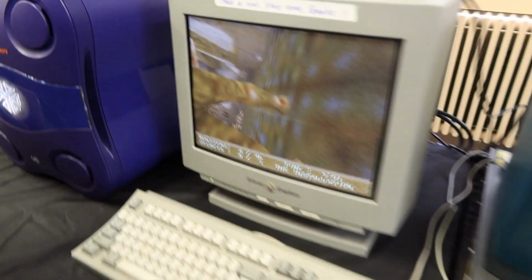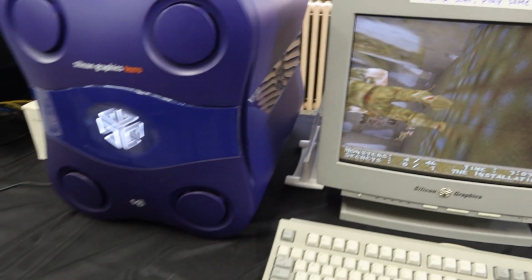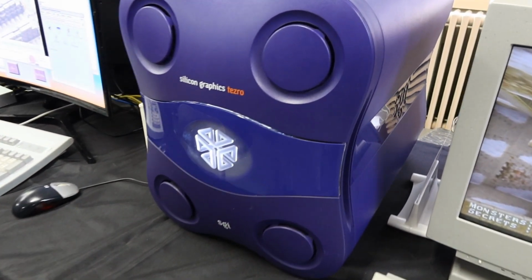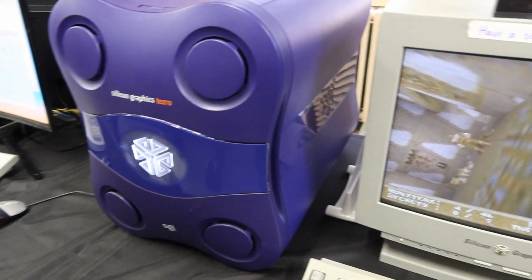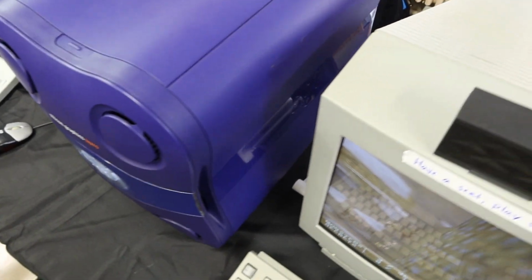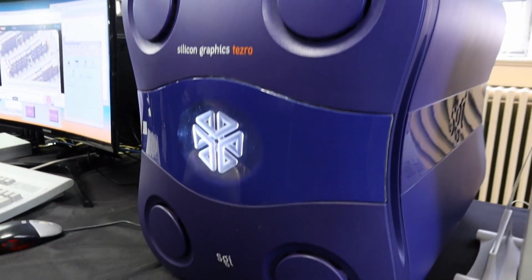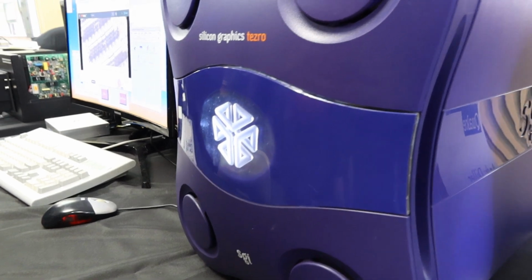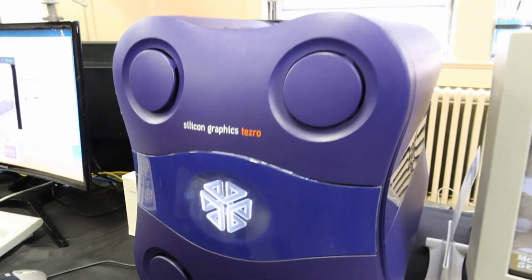A frickin' Tezro! This was the last MIPS workstation that SGI made, and it is a beast. These generally have the same V12 graphics boards from the previous Onyx 350. The Tezro can have up to four 1 GHz R16K CPUs, and with appropriate graphics boards, it can drive four 1080p displays. Now, I think the Onyx 350 is basically the rack mount version of the Tezro, but I'm not 100% sure. I know that there are a lot of similarities between the architectures.